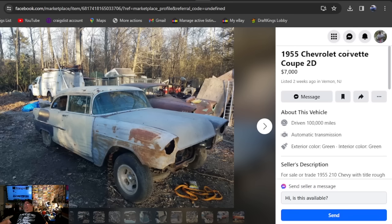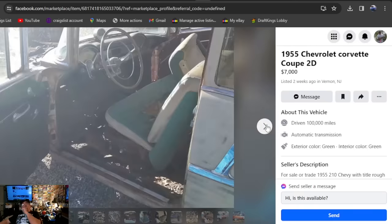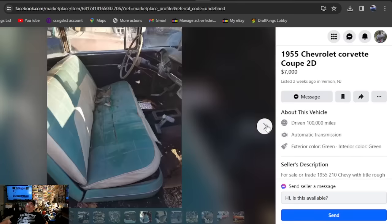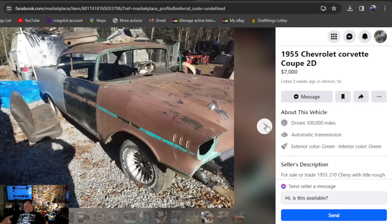1955 Chevrolet Corvette Coupe 2D. $7,000 2 weeks ago, New Jersey. I know it's not a Corvette Coupe. That's how you're going to find this car in the New Jersey area. Been out here for 2 weeks. I dig the slots. Looks like it had a California frame. It's also got a junk-ass Z-gear shifter in it. And a fuel cell. What else do you need?